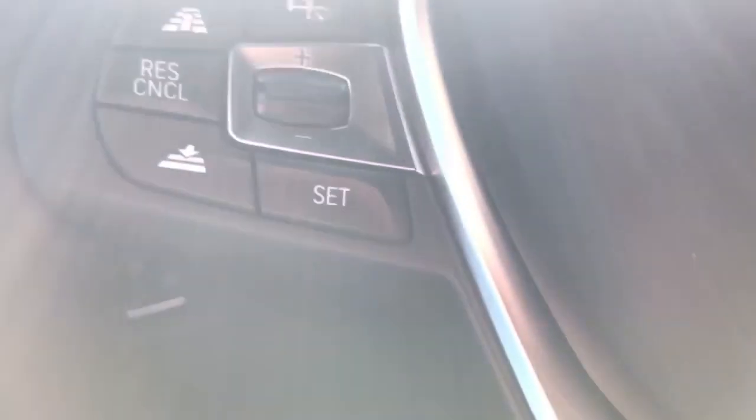Can't even see that. I'm so sorry. What's going on? It's way too bright in here. Okay, kind of. See it enough. The sunglass holder there. The sun is right on us. I do apologize about that.